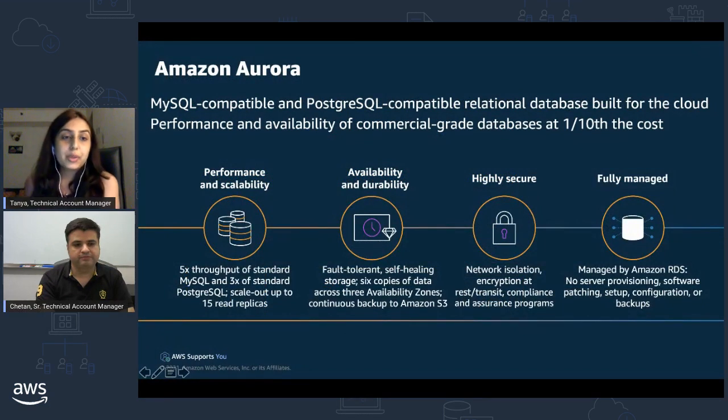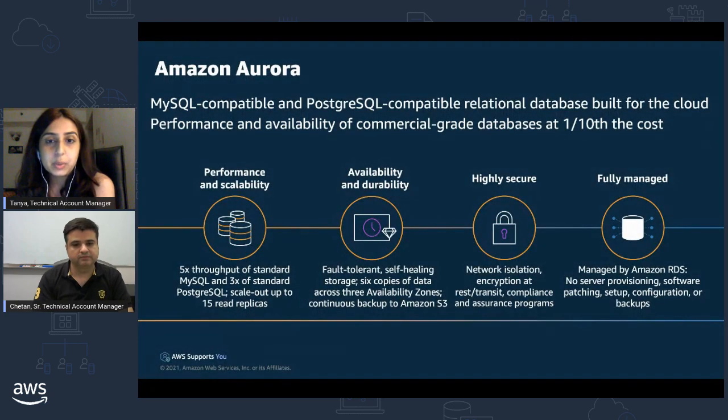In this slide, we are going to focus more on Amazon Aurora, which is a MySQL and Postgres compatible relational database built for the cloud that combines the performance and availability of traditional enterprise databases with the simplicity and cost effectiveness of open source databases. Amazon Aurora provides many benefits, and it's a distributed, fault tolerant, self-healing system that automatically scales up, and also delivers high performance and availability. We are also going to discuss a few of the advantages.